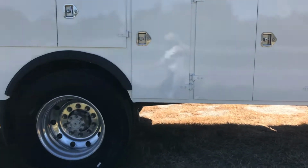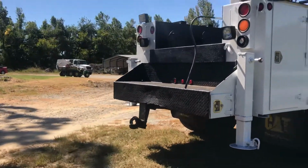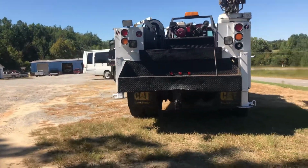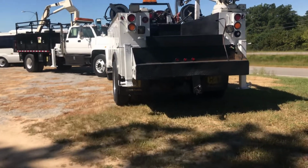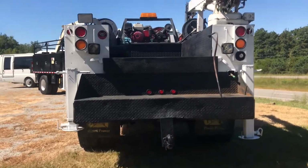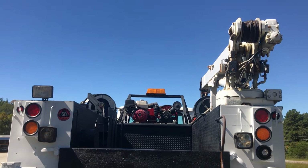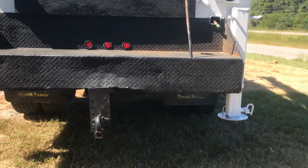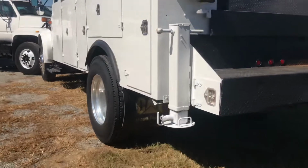We actually, just to make them look pretty, fully cosmetically reconditioned both these trucks. So fresh white on the cabs of both of them, fresh white on the back of the service truck. We did maintenance on the outriggers on one or both. That one is down a little bit, but it goes up. The guys just didn't stow it all the way up last time they used it.